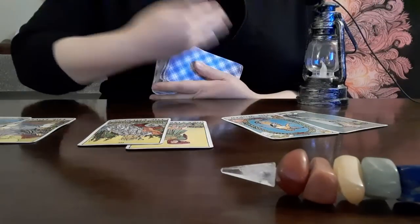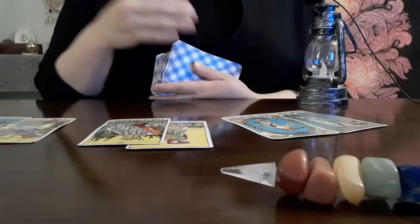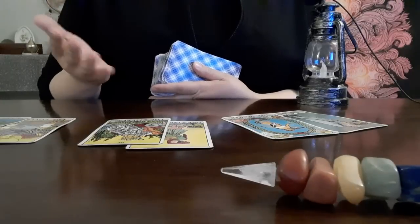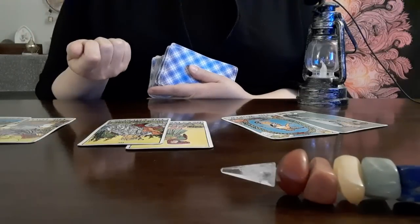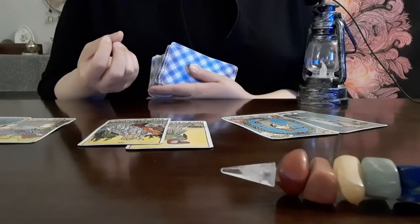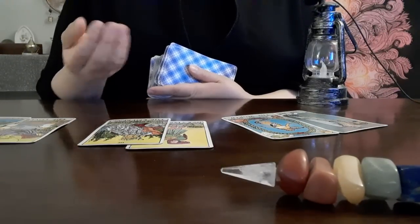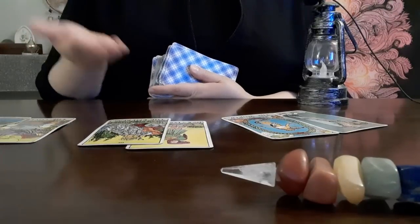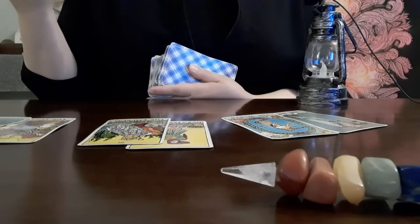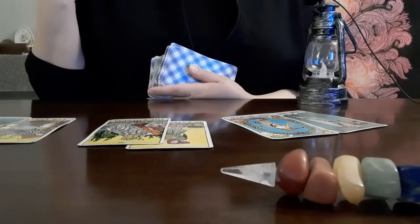This is like your awakening, right? This is where they want you to focus if you are not already. And if you are, that's great. That means they're confirming that this is the right path for you. Now with the World card being here, this is the completion of a cycle. It's talking about closure. It's talking about rising one step higher in the spiritual ladder or staircase or something like that. And I'm assuming what's going to come after that is some sort of awakening.